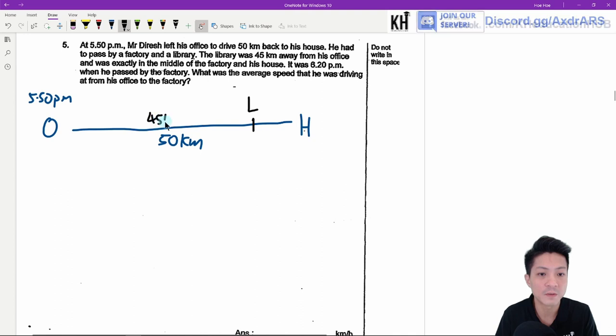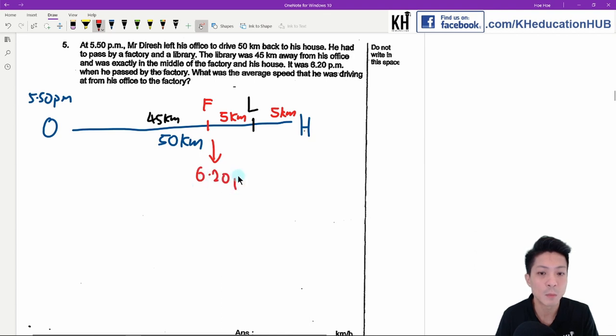Okay, 45 km, and was exactly in the middle of the factory and the house. Okay, which means that the factory should be somewhere here. If it is in the middle, this is 5 km, so this is also 5 km. Okay, and it was 6:20 PM when he passed by the factory. So over here, 6:20 PM.